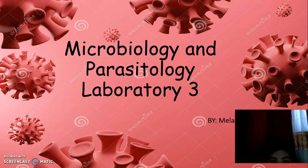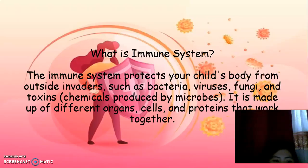Hello guys, today we will be discussing the immune response in the human body. But before that, what is the immune system? The immune system protects your body from outside invaders such as bacteria, viruses, fungi, and toxins. It is made up of different organs, cells, and proteins that work together.